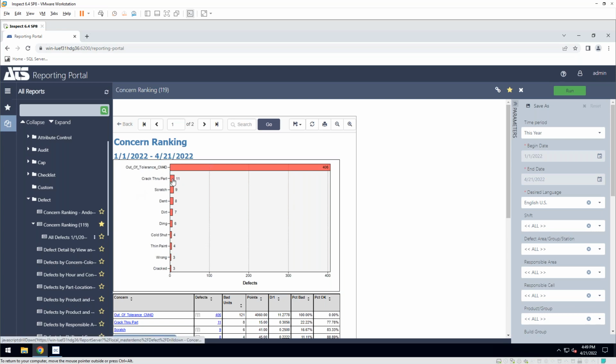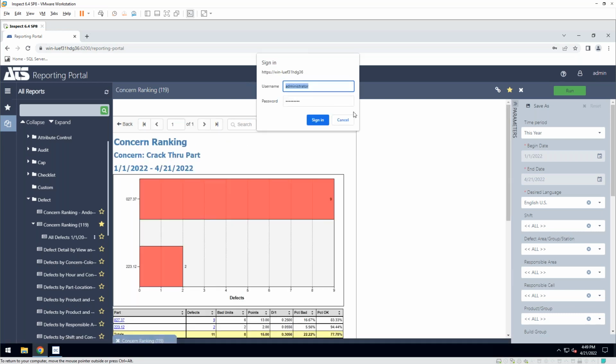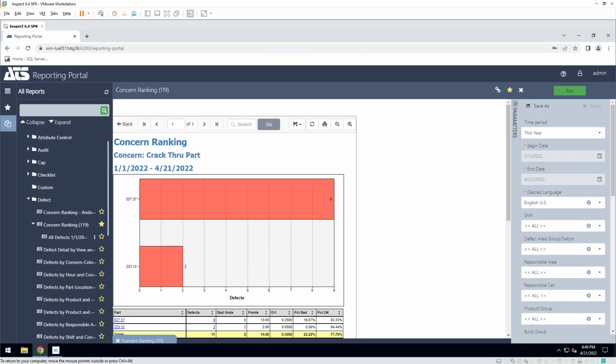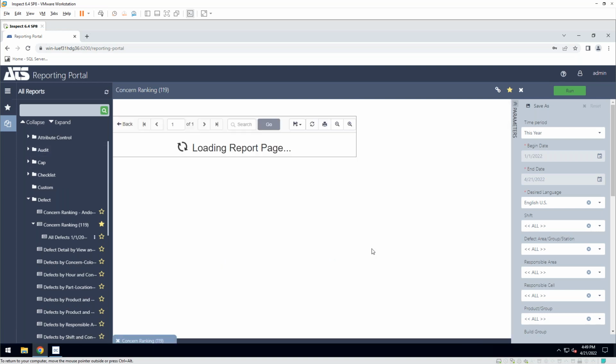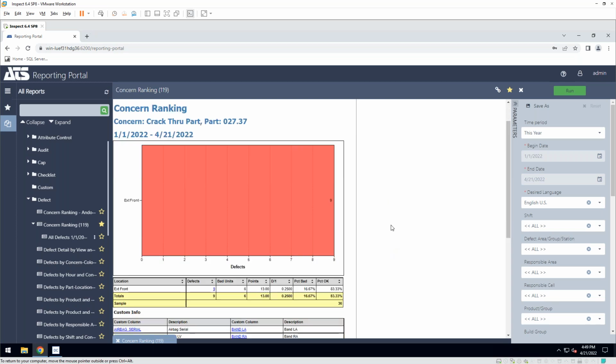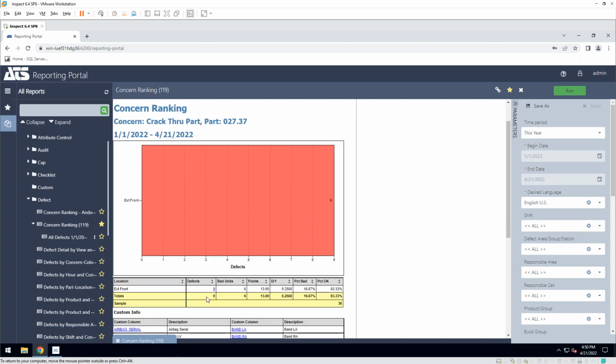Cracked through part had 11 issues. I can drill down on that one. And I can see that there were defects on this component and this component. And from there, I can drill down even further, see if there was a location. Maybe there was a left location or a right. In this case, the location was exterior front for all 9.